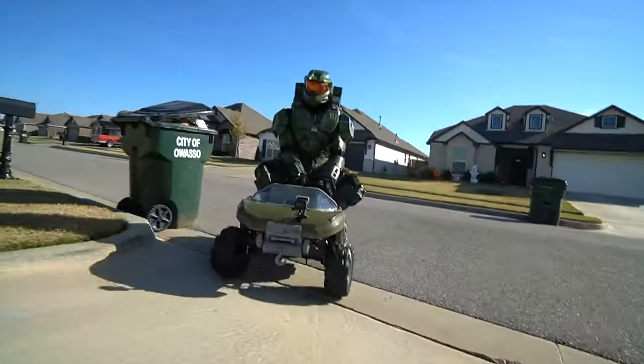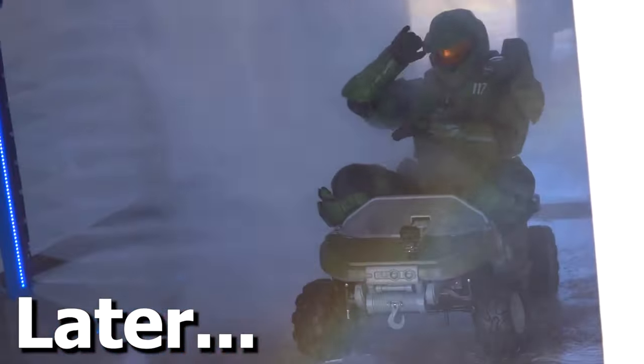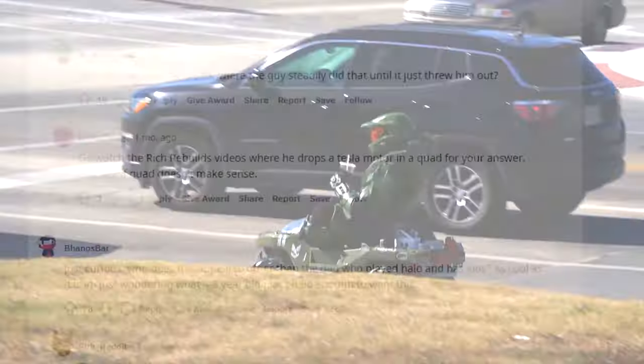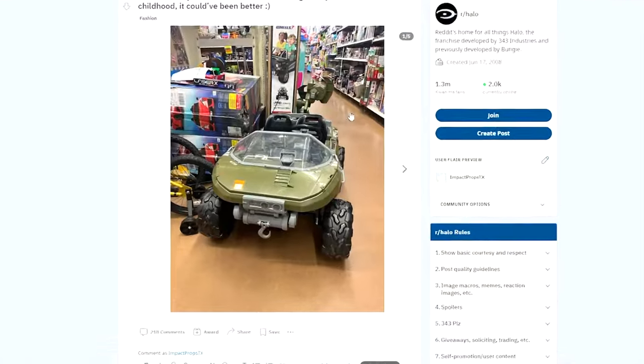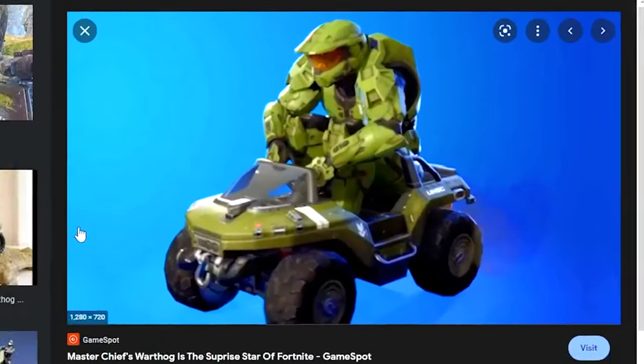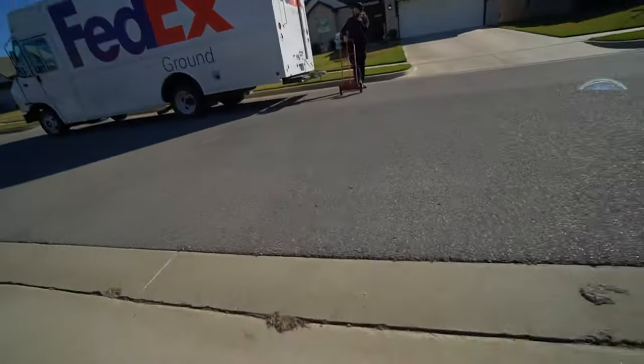My friends, the stars have aligned. About 2 months ago, I saw this beautiful leak on Reddit. Walmart was coming out with a mini 12-volt kids Halo Warthog by Zoinks. So, yeah, we definitely need one of these. And after 2 long months, we finally have a mini Warthog arriving today.